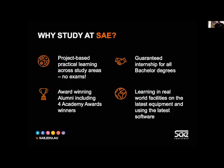And we have some award-winning alumni. We have four Academy Award winners, actually. We have a number of BAFTAs and other awards as well. So this is hugely exciting for us. The challenge for us is keeping track of our graduates and our alumni as they do so many interesting and exciting things. So we learn in a real-world facility, on the latest equipment. We invest a lot of money in our equipment, and our campuses are really impressive if you get the chance to have a look at one.